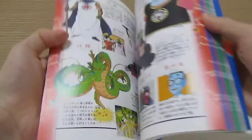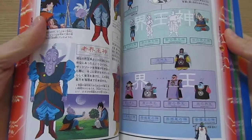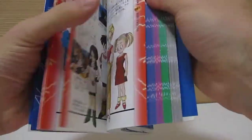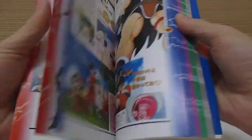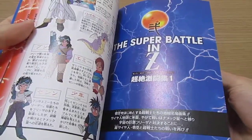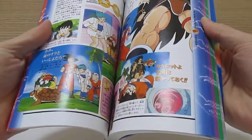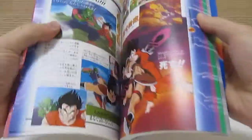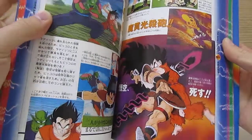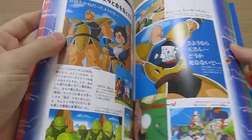You got Trunks, King Kai. It's pretty complete. I think the Nameks are mentioned there as well. So cool guide there of the Kais, and then you've got Hercule. So as I said, pretty complete. Then here we have the Super Battle in Z. So these are just some of the key scenes in the series.